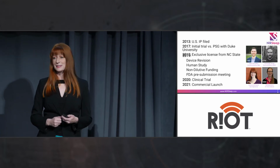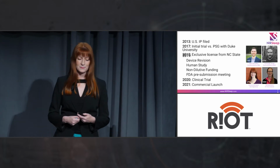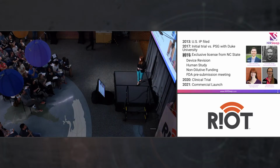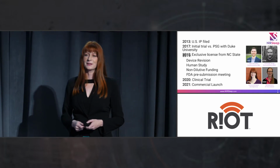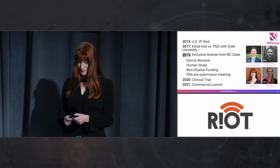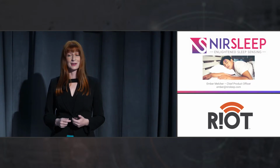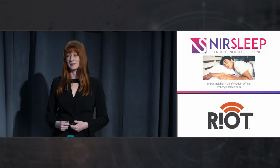We're aggressively seeking non-dilutive funding, such as grants or contracts with the government and military. And we are preparing for an FDA meeting because we do intend to be part of the diagnostic process as an approved device. So that is one reason we're planning for a clinical trial next year. And by 2021, we hope to launch commercially so that NIRSleep can bring enlightened sleep sensing to patients, because your poor sleep might not be your fault.